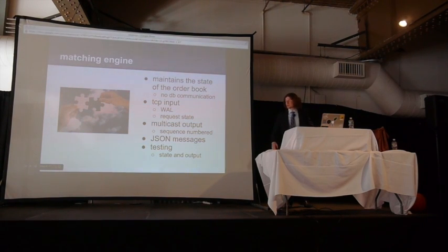Which is nice because you can just easily drop more gateways on top of the matching engine, and they can expose connectivity however you want. You don't have to rejigger the matching engine anyway. It works using TCP input and a write-ahead log, so we honor all requests that the matching engine actually gets.